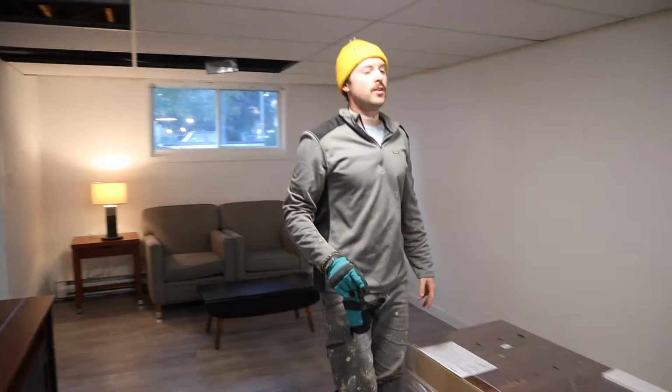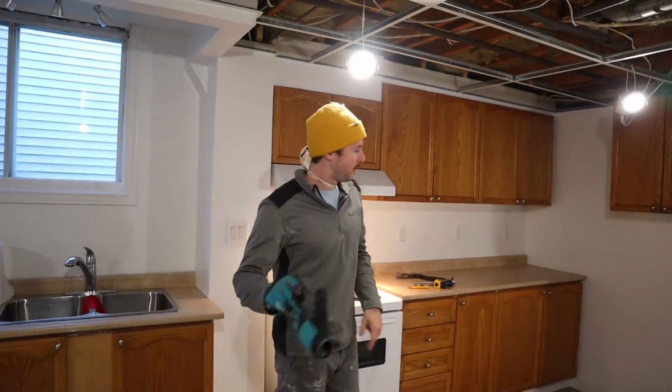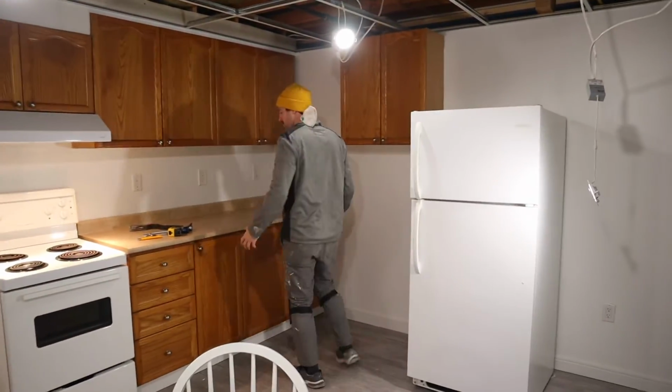We're starting to furnish it. You know, we're posting it online, which is important to do. In the kitchen, we still have some finishing details, some caulking that we have to do around stuff. Table's in, fridge. Now, this is looking pretty good.